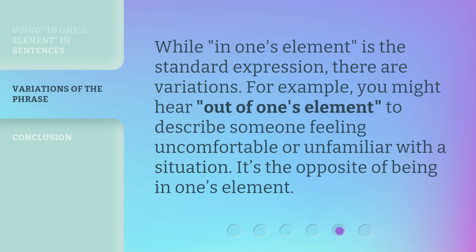While in one's element is the standard expression, there are variations. For example, you might hear out of one's element to describe someone feeling uncomfortable or unfamiliar with a situation. It's the opposite of being in one's element.